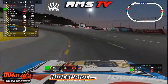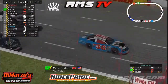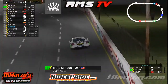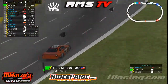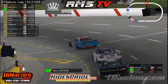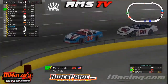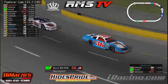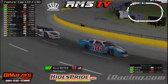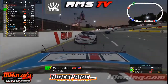Oh, now he makes a move to the inside of the 41. And he's bringing Curtis Kenyon right along with him, I'm sorry. No, he's all by himself there. There's Austin Edwards. But Royer is definitely into the third spot now, past Brian Korlacki. Korlacki doesn't want to let go of that position. He's trying to hold on there in the 36.